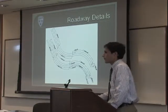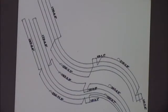This is more details of the dimensions of the curve. The bottom drawing shows the inside and outside edge, the lengths of each segment. And the top one is the center line distances.